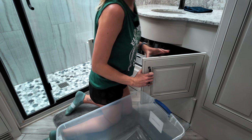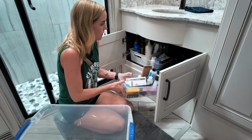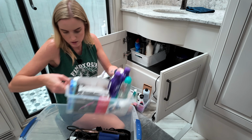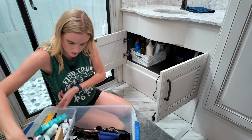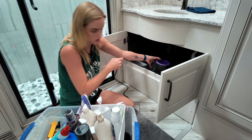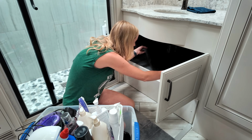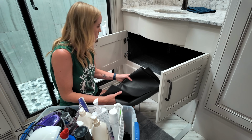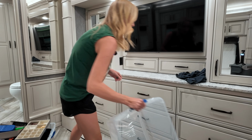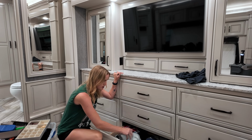Okay. Let's try to get everything under the sink. All sorts of fun things in here. Okay, moving into the bedroom. Try to get all of our clothes out in these bins.